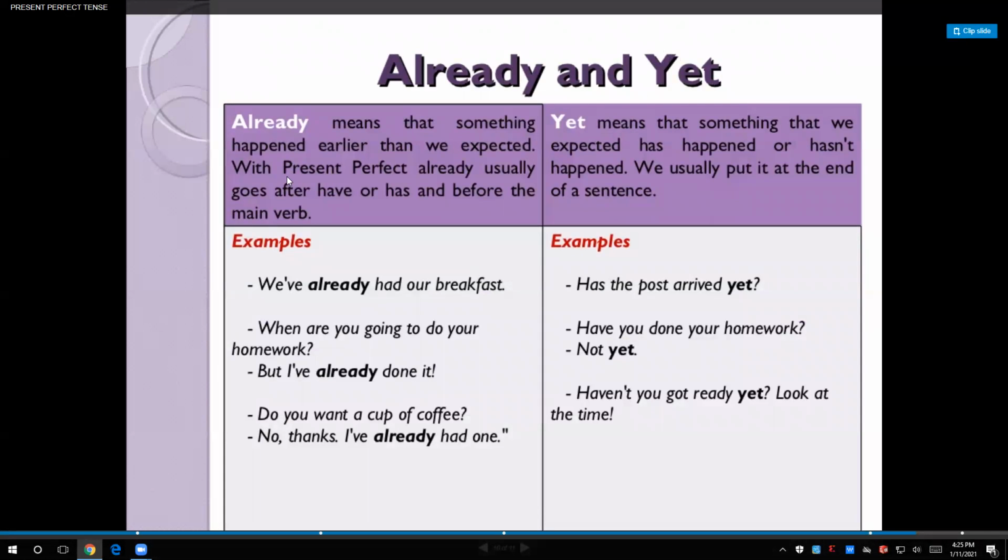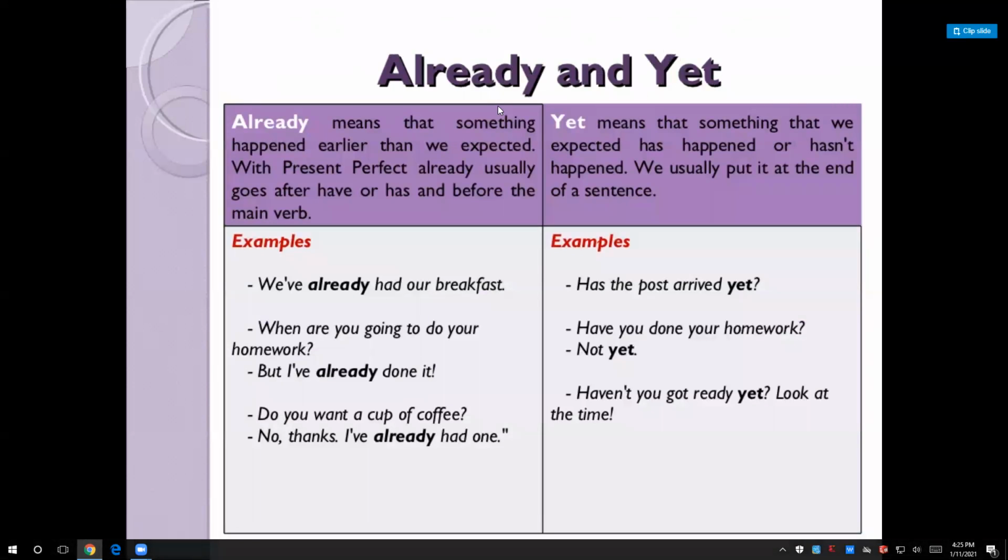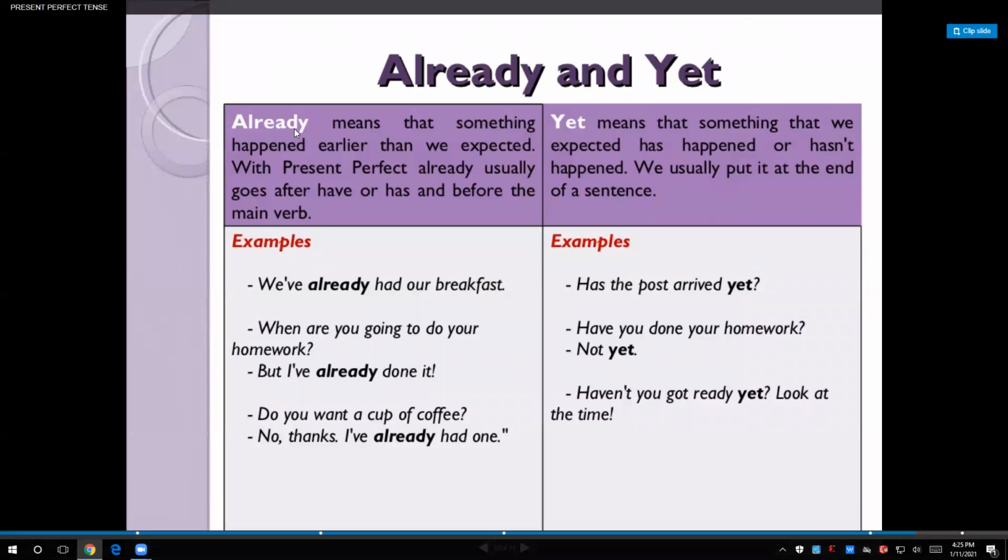Okay, we also use already and yet in our present perfect tense. Now, already means that something happened earlier than we expected. With present perfect, already usually goes after have or has and before the main verb. The examples can be like, we have already had our breakfast.